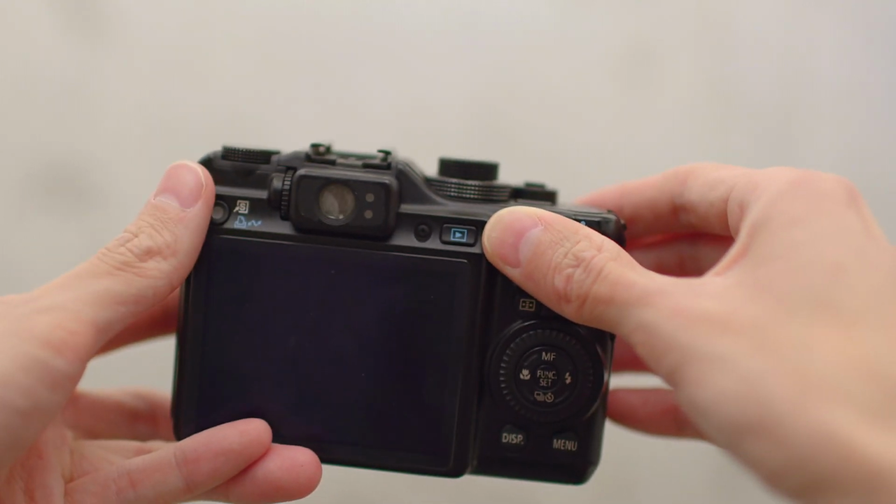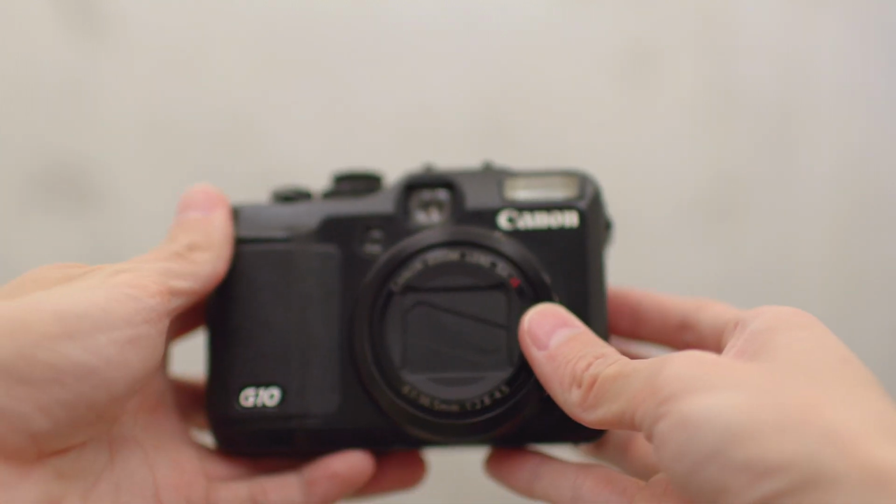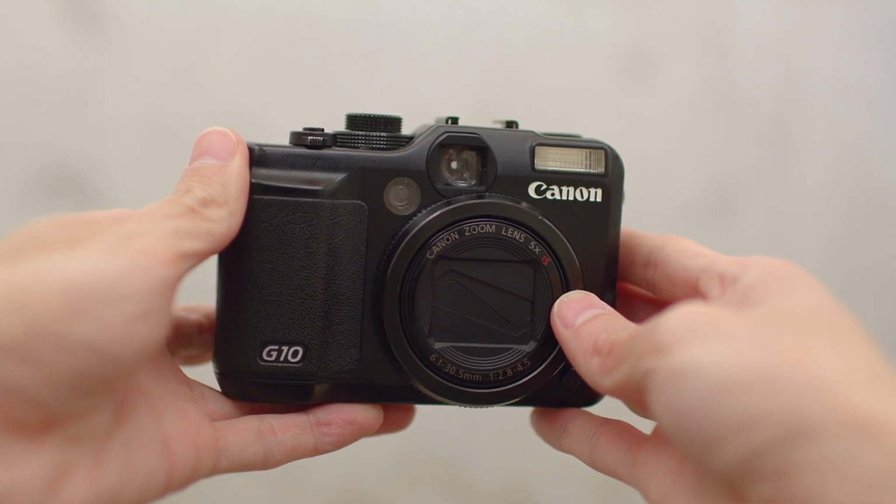So the Canon PowerShot G10 released in 2008, so it's about halfway, or a little bit less than halfway through the entire life of the product itself. So it's not the latest and greatest newest one, but it's not the first one ever made in the year 2000. So it's a nice in-between, and I honestly really like this camera. It was really ahead of its time when it came out. It had a lot of features that mirrorless camera companies nowadays are introducing into their cameras.